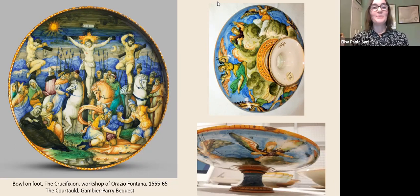It's tantalizing to suggest a use for it, but it's also very, very scary as well, and worrying, because you would not want to eat or drink out of a dish with Christ on the cross. It seems completely inappropriate to paint that scene on something destined for the table.